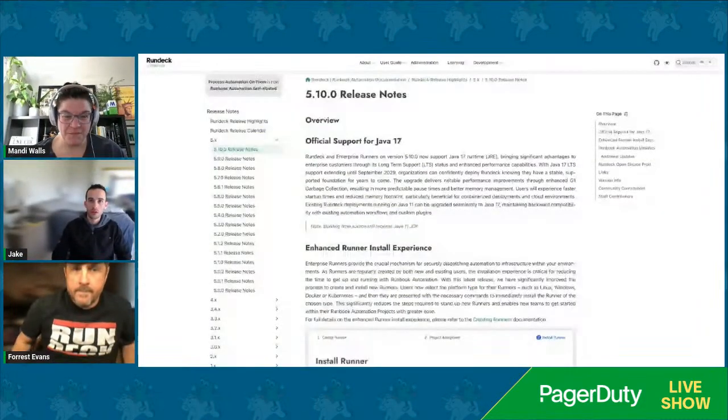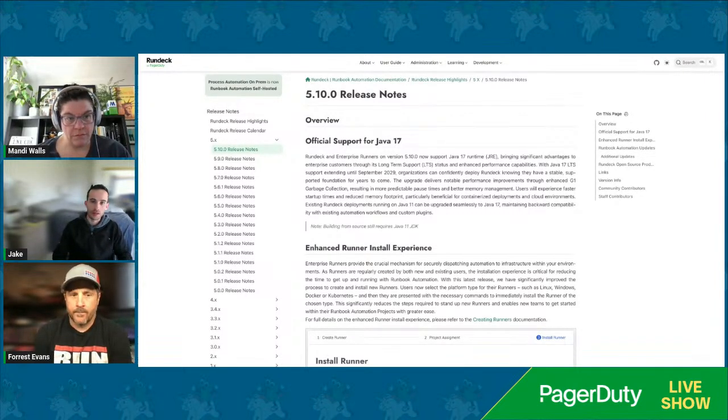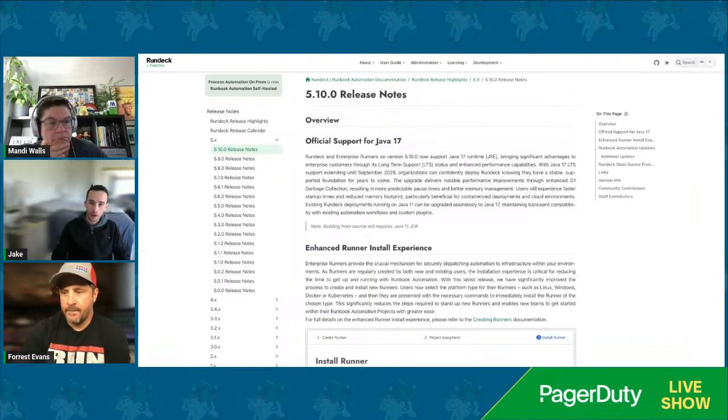Yeah, and just to reiterate, the only users who need to concern themselves with Java 11 anymore, again, if you're pre 5.10, is if you're compiling the source code from the open source project. So if you're using the open source Rundeck project and you're compiling it yourself, you'll need to compile with Java 11. Most of our customers are not doing that, so most customers don't need to worry about Java 11 so long as you're on 5.10 and onwards.